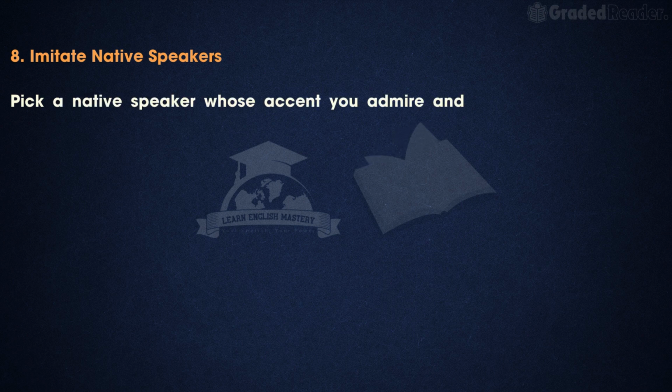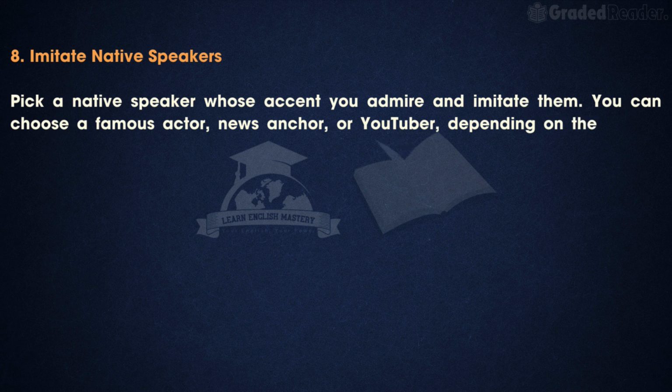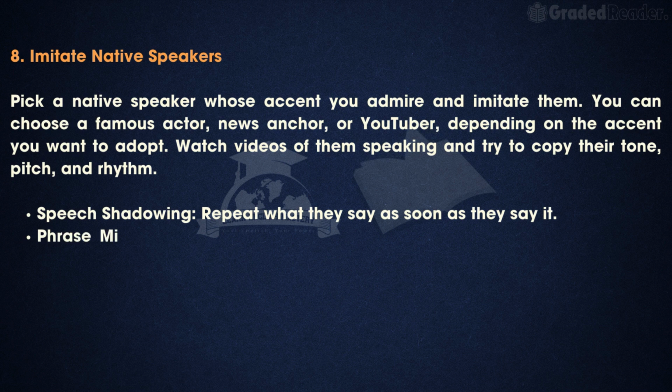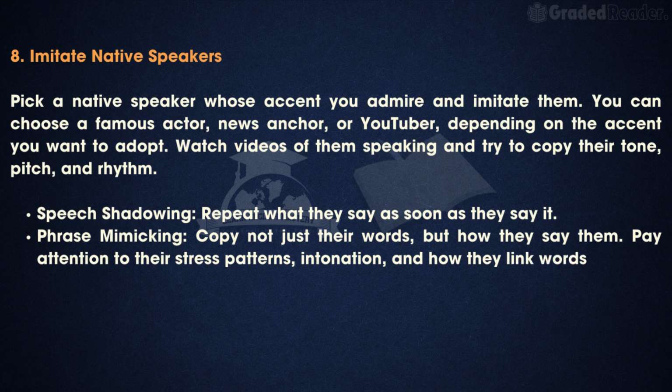Pick a native speaker whose accent you admire and imitate them. You can choose a famous actor, news anchor, or YouTuber, depending on the accent you want to adopt. Watch videos of them speaking and try to copy their tone, pitch, and rhythm. Speech shadowing. Repeat what they say as soon as they say it. Phrase mimicking. Copy not just their words, but how they say them. Pay attention to their stress patterns, intonation, and how they link words. Time: 5 to 10 minutes.